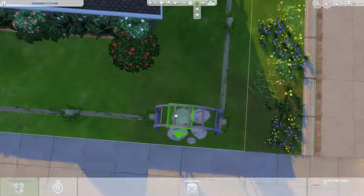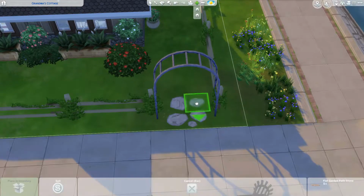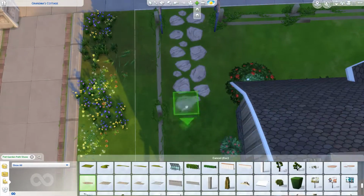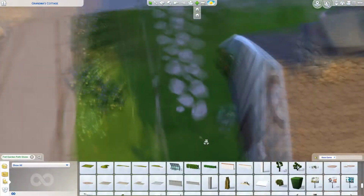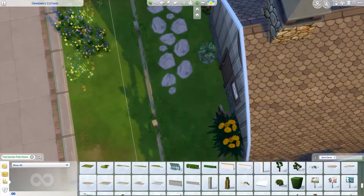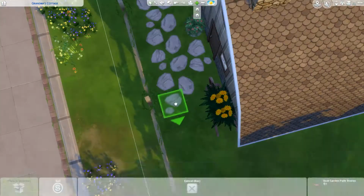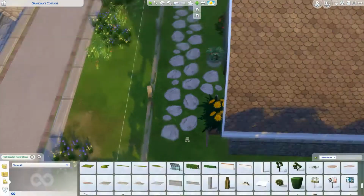But anyway, this garden is the selling point of this house. The inside of the house is cute, but the garden is something else. So I'm thinking this grandma is well into her gardening. She takes great pride in her gardening. There's a lot of flowers.